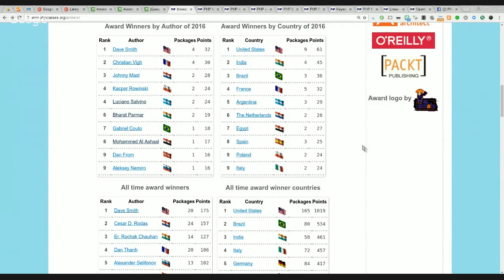By country, things are already messed up. They are not like in the JavaScript JS classes Innovation Award where it almost maps one winner to one country, because we have many packages from different authors of the same country. So first there is United States with 9 packages, 61 points. Then India with 4 packages, 45 points. Then Brazil with 3 packages, 36 points. France with 5 packages and 32 points. Argentina with 3 packages and 29 points. The Netherlands with 2 packages and 28 points. Egypt with 2 packages and 27 points. Spain with 3 packages and 25 points. Poland with 2 packages and 24 points, that is tied with Italy with the same packages, same points, of course.